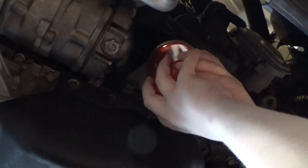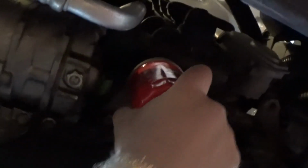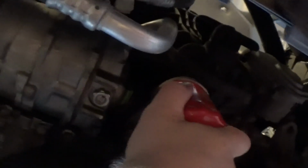Does this look tight? Yeah. Is it tight enough? So, Raiden asked, is it tight enough? And really, what you want to do is just make sure it's hand tight. Now, Raiden's hands aren't quite as strong as mine, but I'm going to tough it up a little.